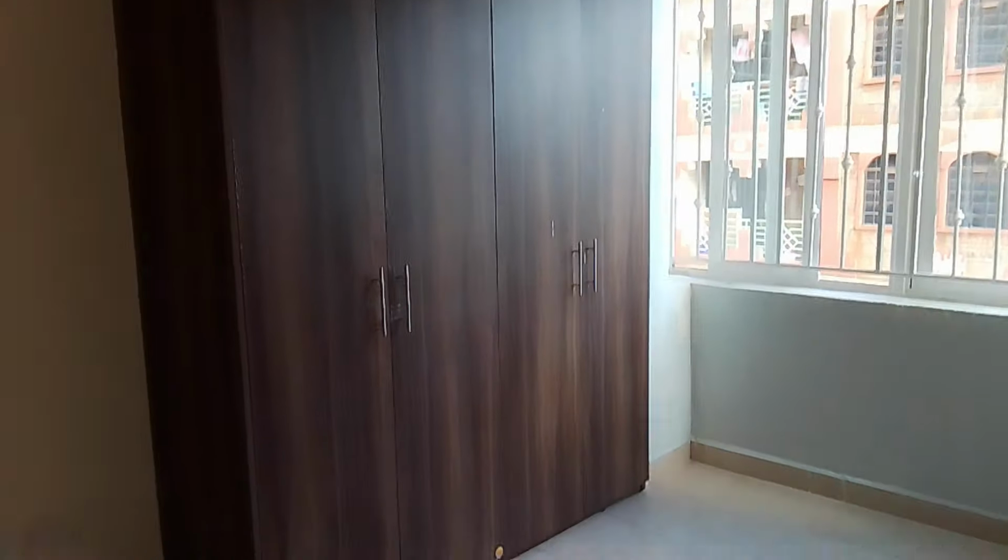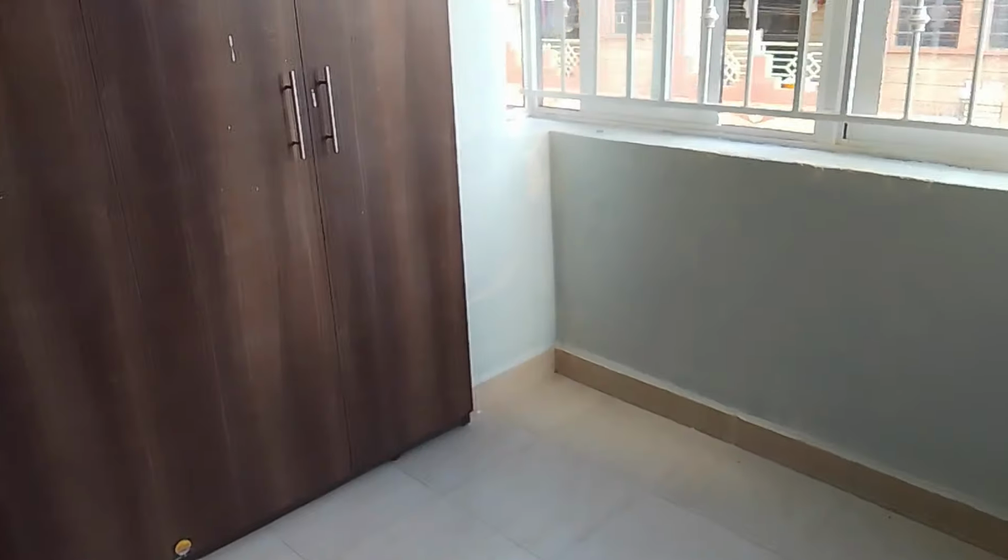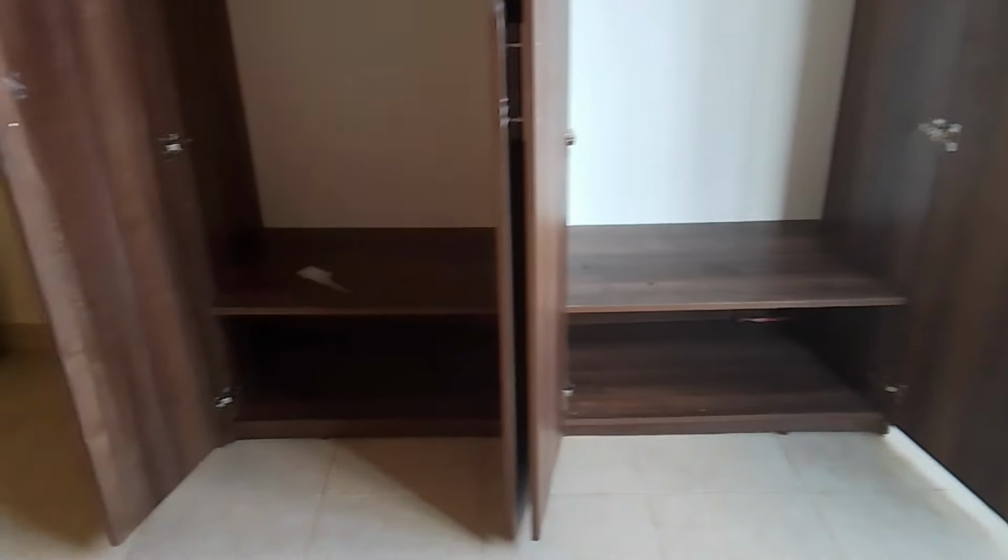So let's now see the master bedroom. A standard size master bedroom, very big window over there, and very nice storage space, floor to ceiling storage space. Space is everything because it gives you room to be decent, or to have freedom of arranging the house the way you would want it to be. And this house gives you exactly that.